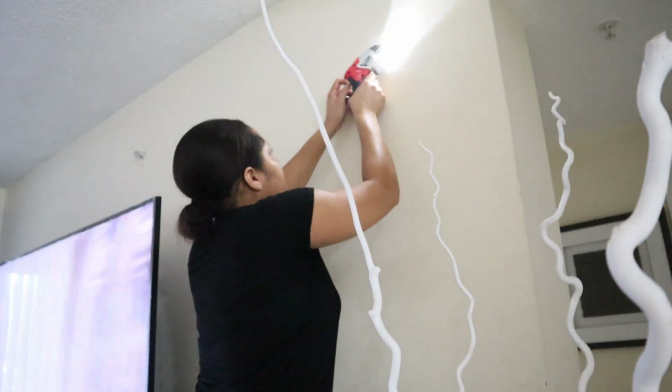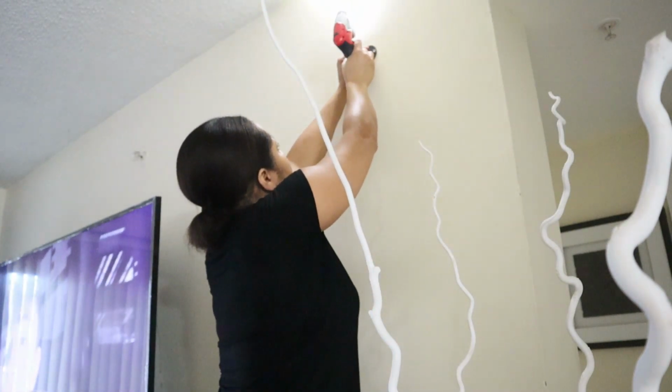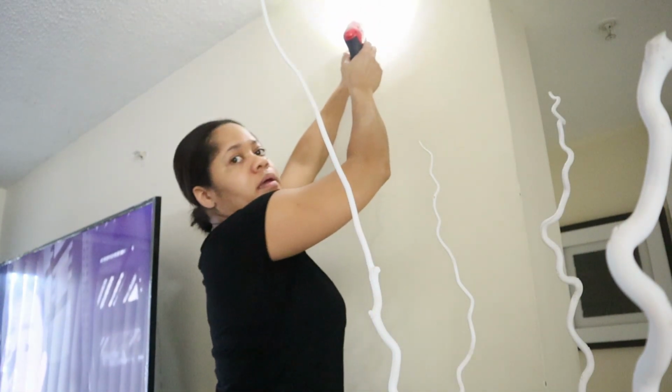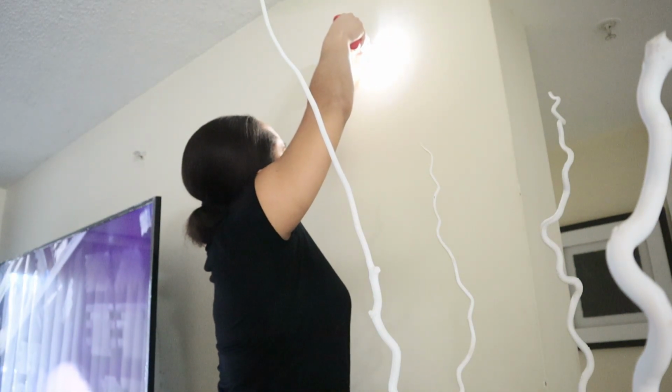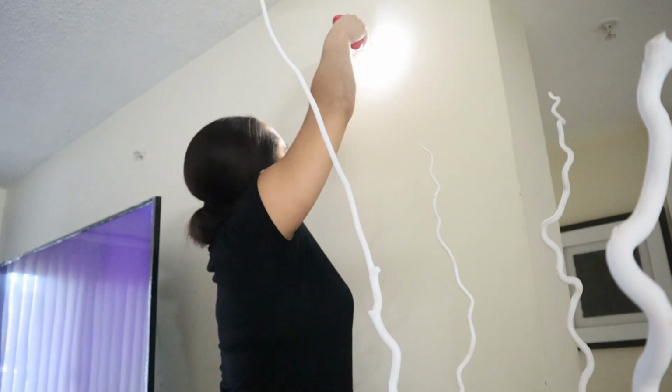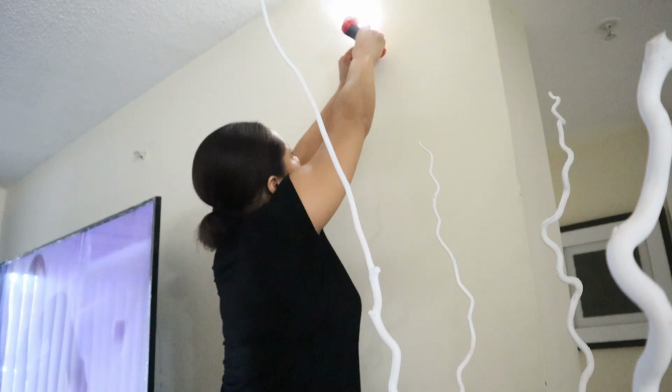Okay, so the 2 decor items came with the hardware, the screws, and the frame to hang it on. So I'm gonna screw this in. This is the top piece that I'm screwing in, and then I'm gonna move on and screw in the second piece, which is gonna be right below it.